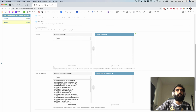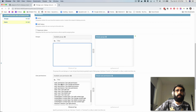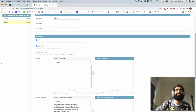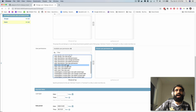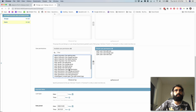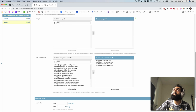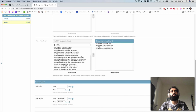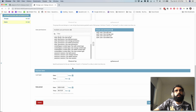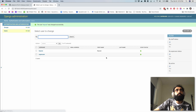Now I want to enable myself to add users, change users, delete, and view users. Maybe I don't let them delete users. Actually, I probably shouldn't. Sometimes I don't let staff delete users, just superusers, because it is a sensitive action and you don't want to mess around with it too much. And that's that. Let's save it. Boom, that's one user.